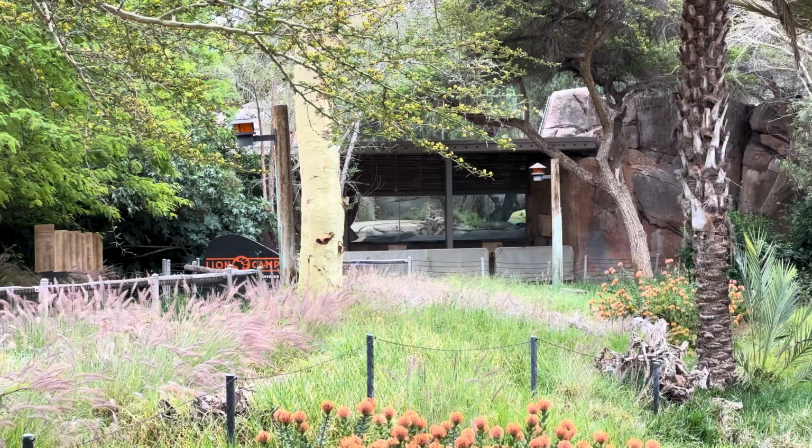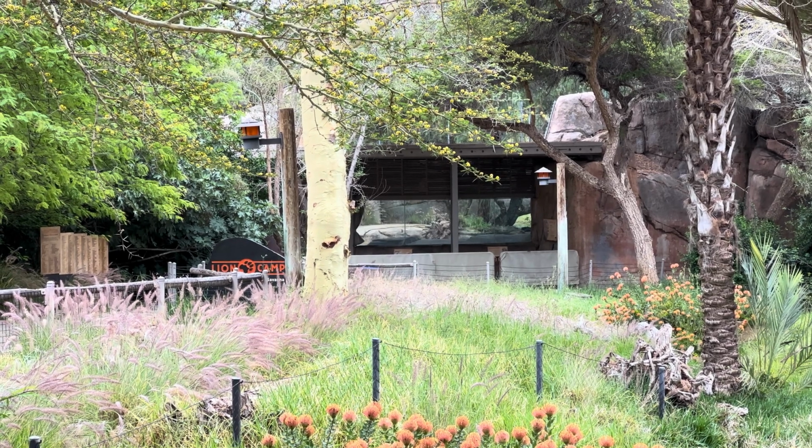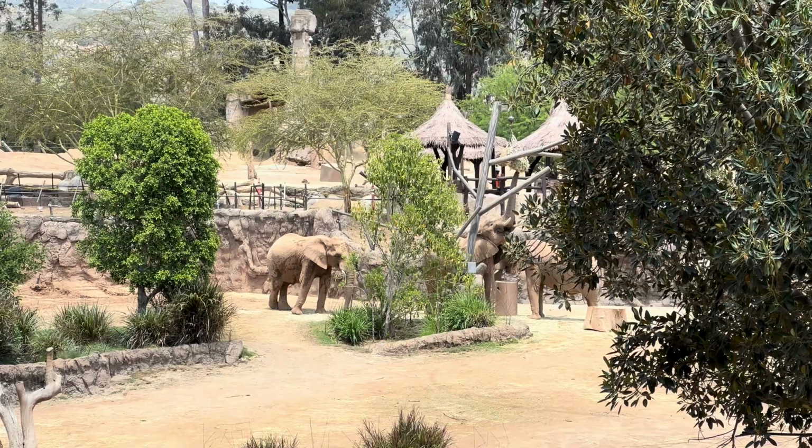There is one other major development here that I want to touch on now before we do the state of the park here in a couple weeks. And that is the fact that Lion Camp is closed and it's going to be closed for the entirety of the month of June. My understanding of this project is that they are replacing all of the log posts on the walkways. And I was actually able to get a shot right here of the actual construction zone on the Africa Tram side of Lion Camp.